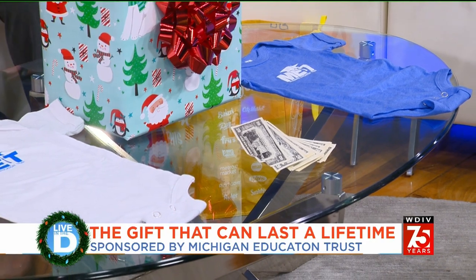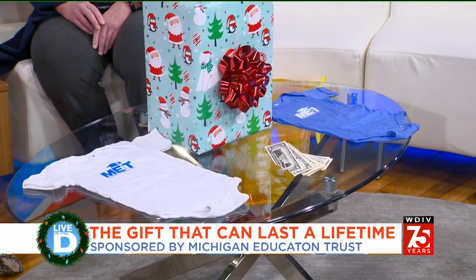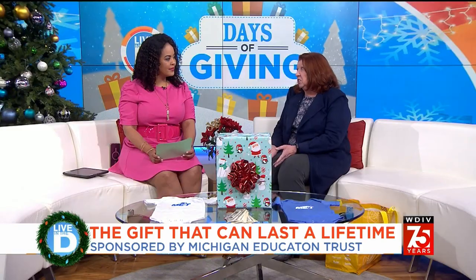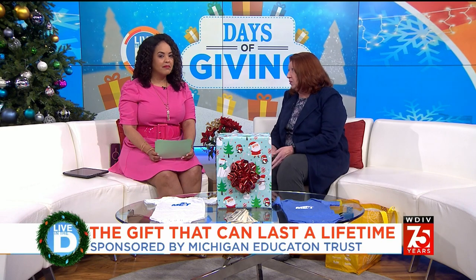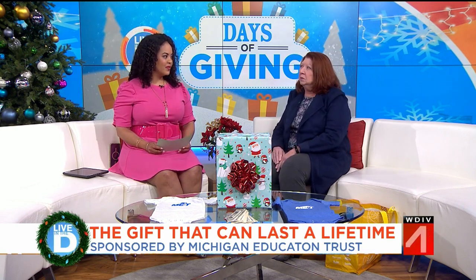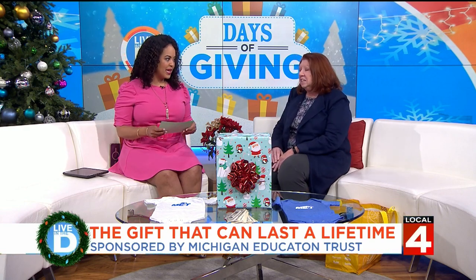Now, we have some onesies here. Onesies are for the babies, of course. Can babies be enrolled, and is there an age limit? It actually is suggested. The sooner you can start, the better. It's newborn through adult. That's the availability. So get started. And the sooner you start, the better, right? You have more time. Yes, you have more time.